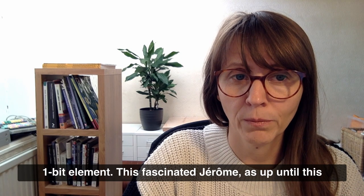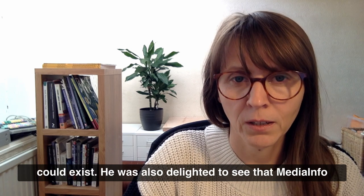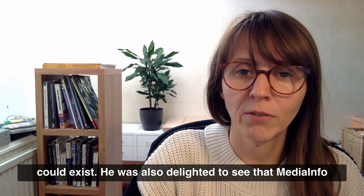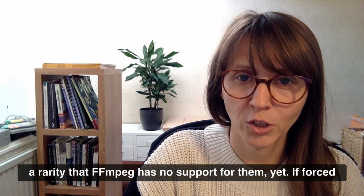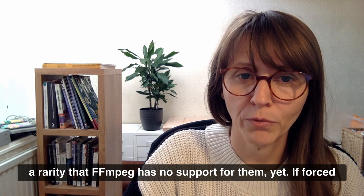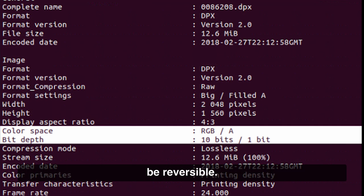This fascinated Jérôme, as up until this point it was only theory to him that 2 image elements could exist. He was also delighted to see that Media Info processed these elements correctly. Sadly, they are such a rarity that FFmpeg has no support for them yet. If forced to encode, FFmpeg would ignore the second image element, so the alpha data would be lost and the Matroska would not be reversible.